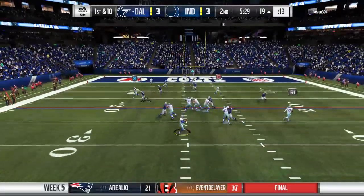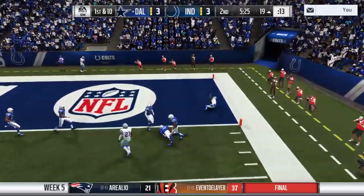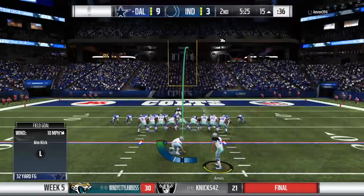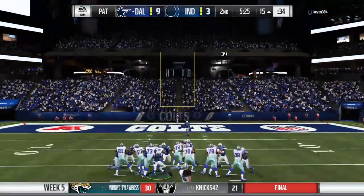Inside the red zone here. They'll look to throw. That's going to be caught at the 10-yard line. And he is into the end zone for a Cowboy touchdown. In for the score. And the Cowboys are in for 6.